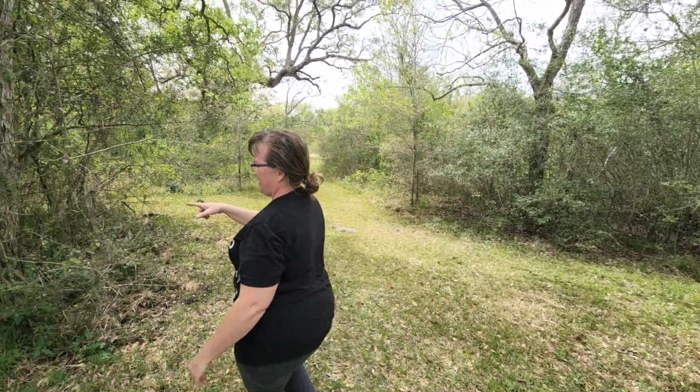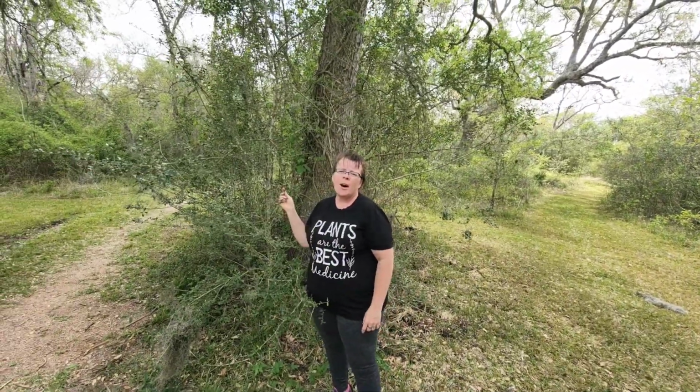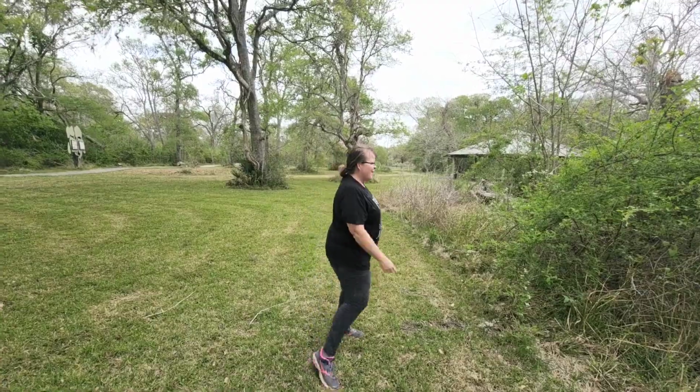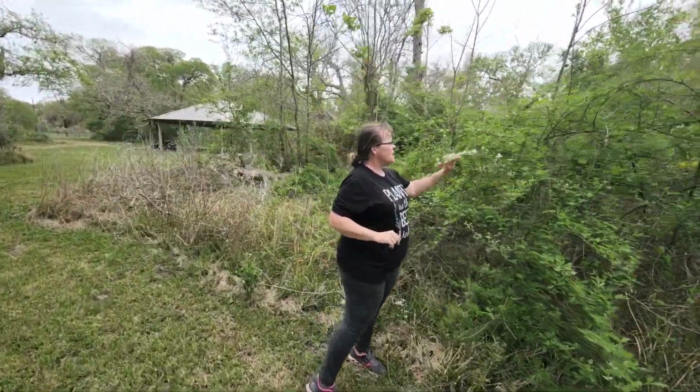Alright, we're going to step right over here to this plant, which is yaupon. And yaupon makes a favorite ingredient of my tea. It creates caffeine.